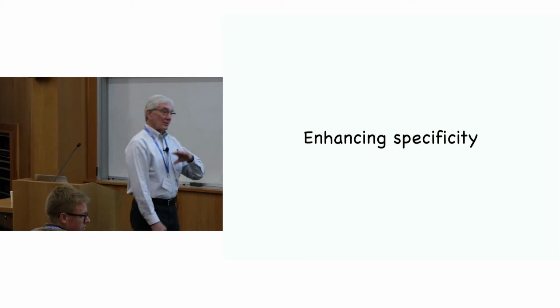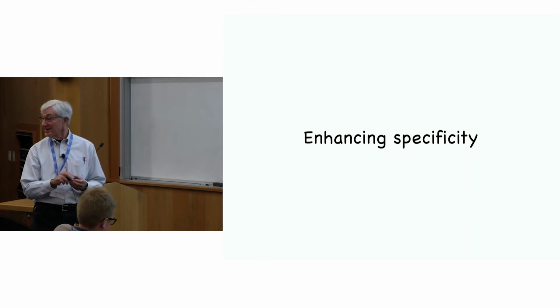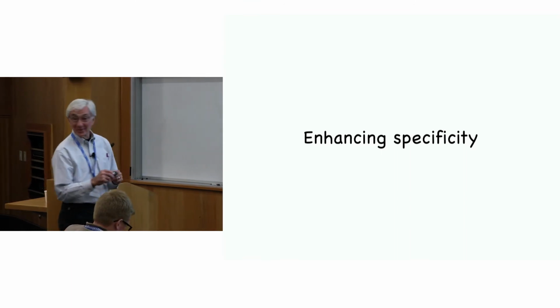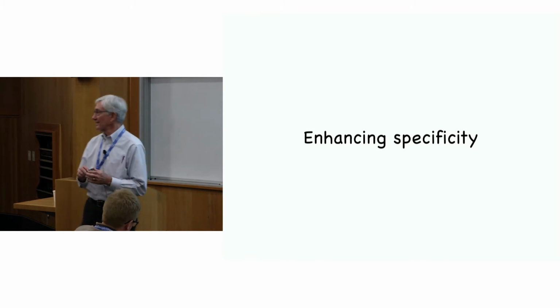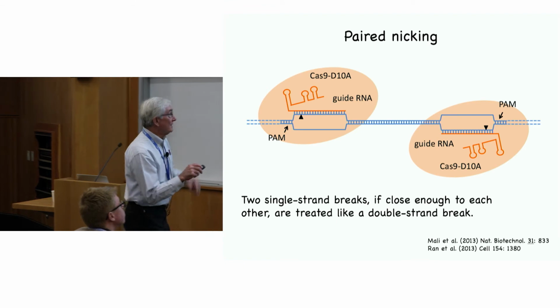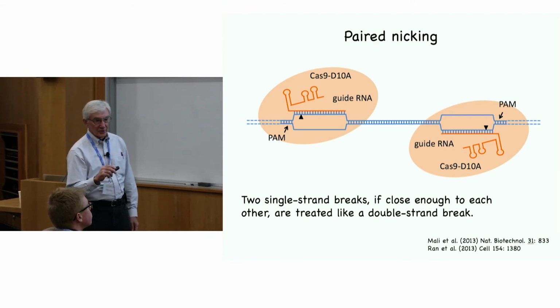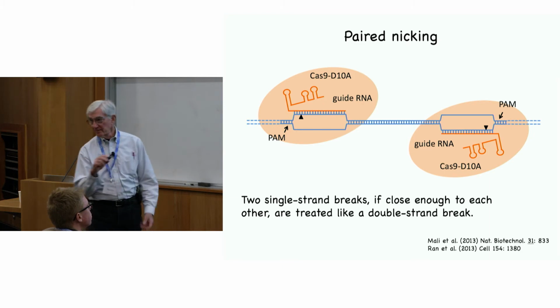Okay. As an alternative to worrying about and measuring these off-target effects, people have also begun working on improving the specificity of the nucleases so that you have less reason to worry about off-target cleavage. And one of the early ways of doing this was to turn Cas9 into a nicking enzyme.